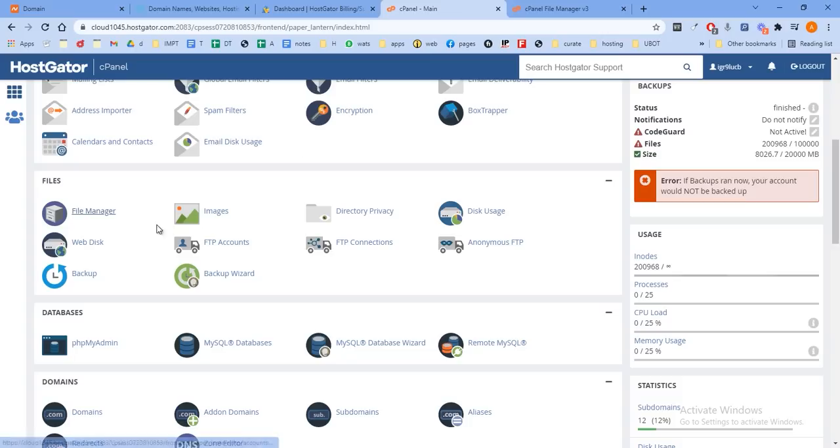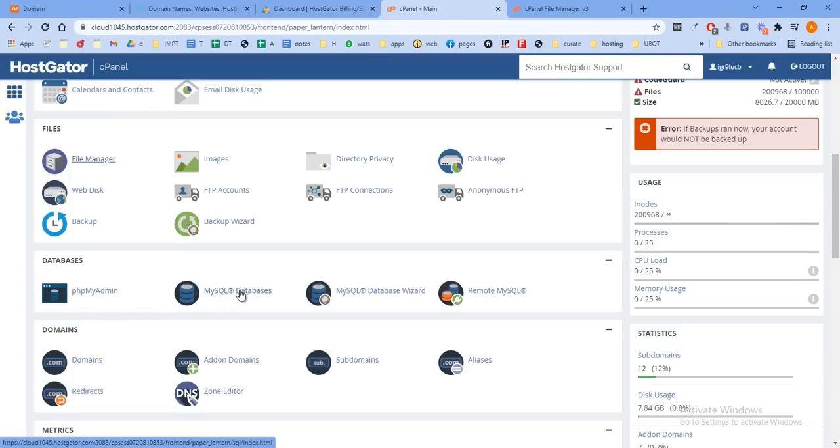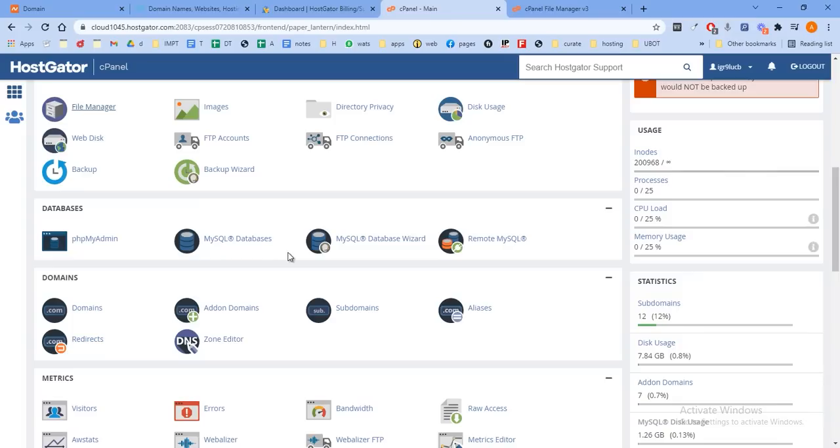Okay, then we have databases. phpMyAdmin and MySQL Database are very important. It is used to create a new database for your WordPress website. I will cover a full video on adding a MySQL database for a WordPress website because it is required to have a database to start a WordPress website. Then we already know the domain. This will just list all the domains you have, and if you want to add more domains, then you can click this button to add a domain.